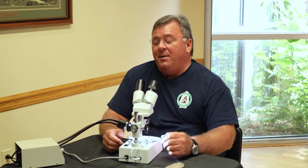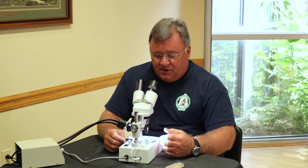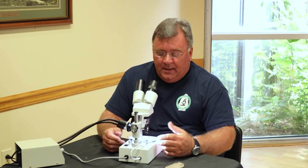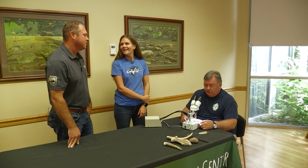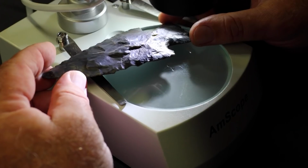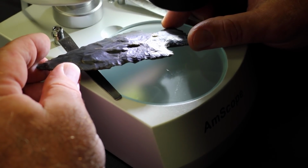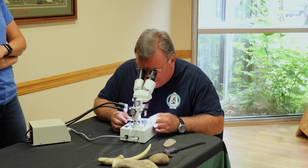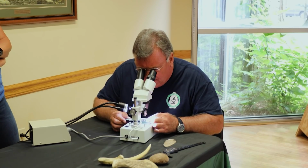Well, to sum it up, looking at the attributes and characteristics displayed by this particular point, unfortunately, I have to say that it's a modern reproduction. Oh, really? Well, it's not what we wanted to hear, obviously. Right. Where it's been flaked, there's fresh crushing on it. And that means that it was recently made. It could have been made 100 years ago, but it was recently made.